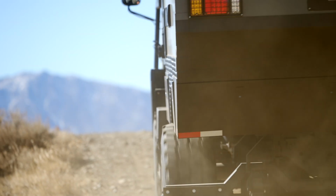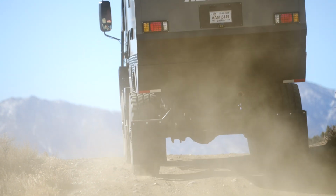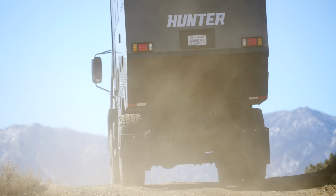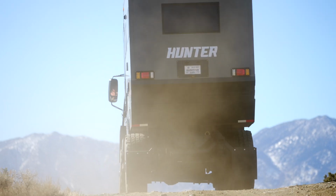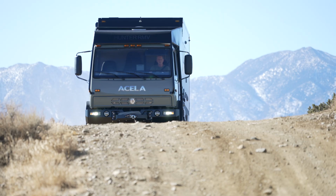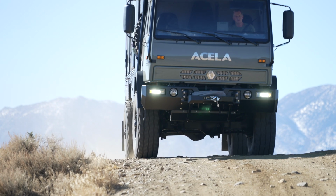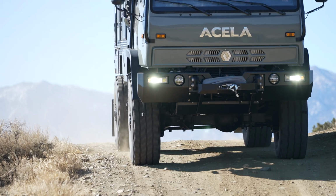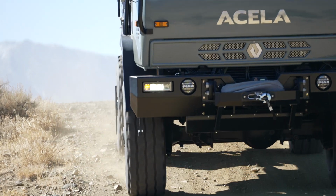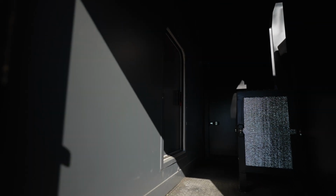This truck weighs way under its gross vehicle weight rating. It's about 20,000 pounds as it sits, and with the GVW approaching 26,000, it gives you plenty of room and capacity for your fuel, water, and toys. So we provide as much storage as possible. This one has a large storage area between the cab and the habitat that is available for bicycles or whatever you want to put in it. So we've tried to utilize that area.